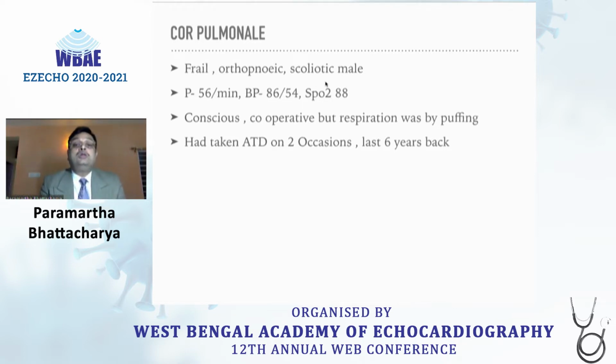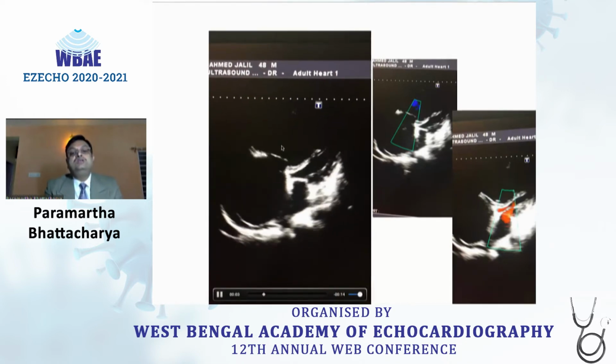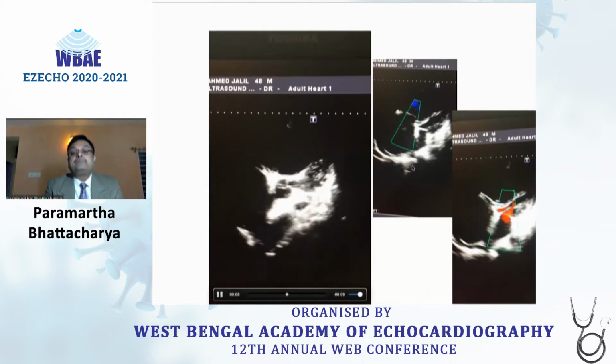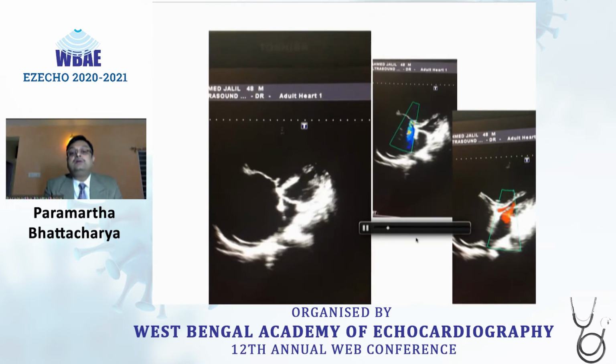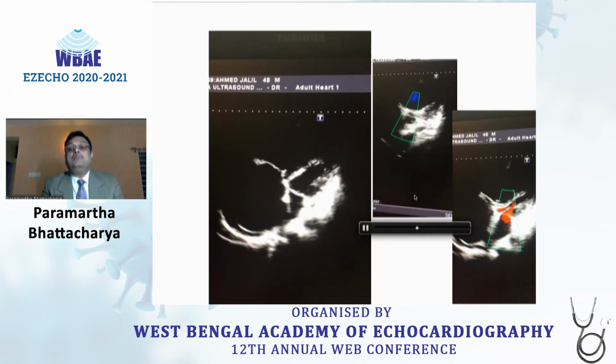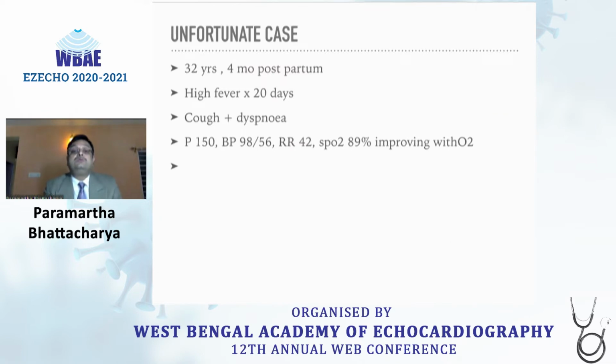This frail, orthopneic, scoliotic male patient came with a heart rate of 56 and low blood pressure. We thought we were dealing with a case of CAHP. He was conscious and cooperative, and had a history of taking ATT on 2 occasions, the last 6 years back. When we saw the echo, it was like this: a hugely dilated right side of the heart, the left ventricle subjected to a chink, and significant regurgitation of the tricuspid valve. We thought we were dealing with a case of chronic pulmonary thromboembolism.